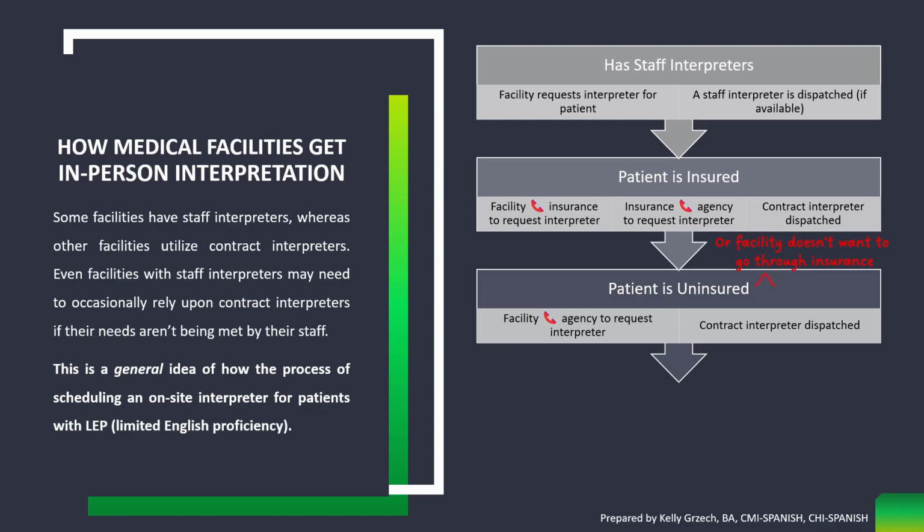I've also witnessed insurance companies, in an effort to cut costs, try to enforce the use of remote interpretation in appointments, in which remote interpretation just really is not ideal. So the facility will just request an in-person interpreter by themselves, or, unfortunately, sometimes they might not even rely on the services of an interpreter. While it shouldn't happen, it does sometimes.